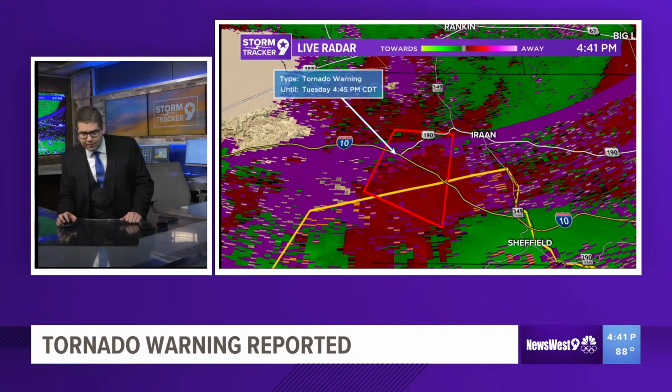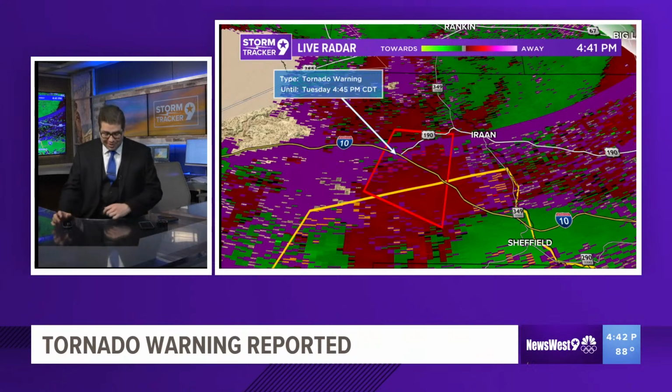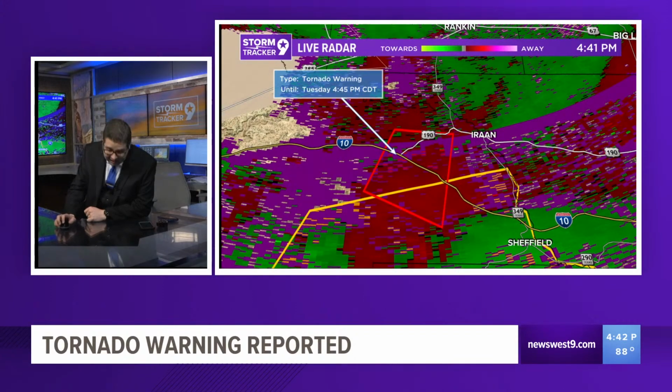Honestly, at this point, I'm seeing very minimal rotation. So we're just going to continue to stay on for the next 4 minutes, and then I'll get off. You guys can go back to your regular programming, unless we see another tornado pop up, in which case I'm jumping right back on, making sure that you guys are staying safe.